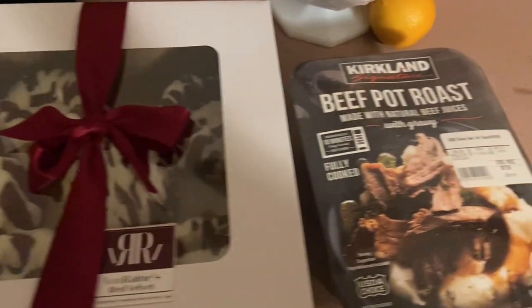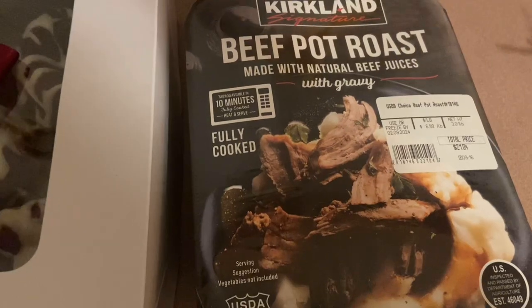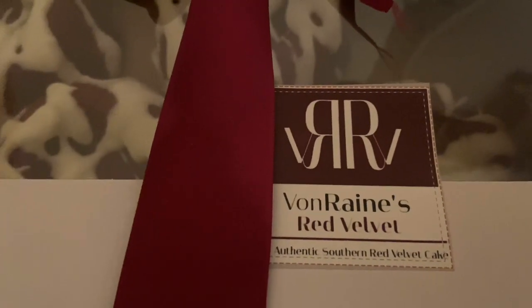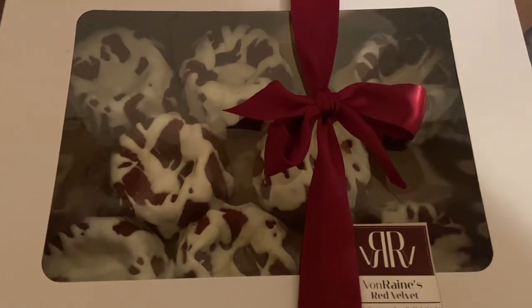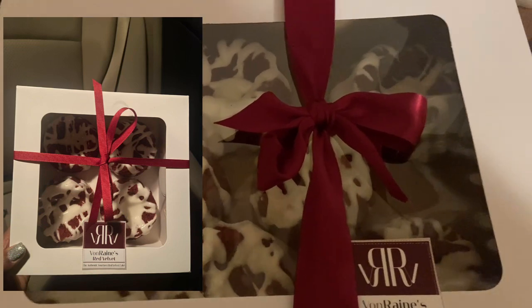So here's our contributions to our Christmas dinner. We just got some Kirkland's beef pot roast that we're bringing, that we bought. And then we have some little mini red velvet cakes by the brand Von Rains Red Velvet. You can find her on Instagram. But here are the little cakes. So we got a dozen. So here's 8 here because it's going to be a small crowd at Grandma's. And then we have 4 that are with us that we're taking home.